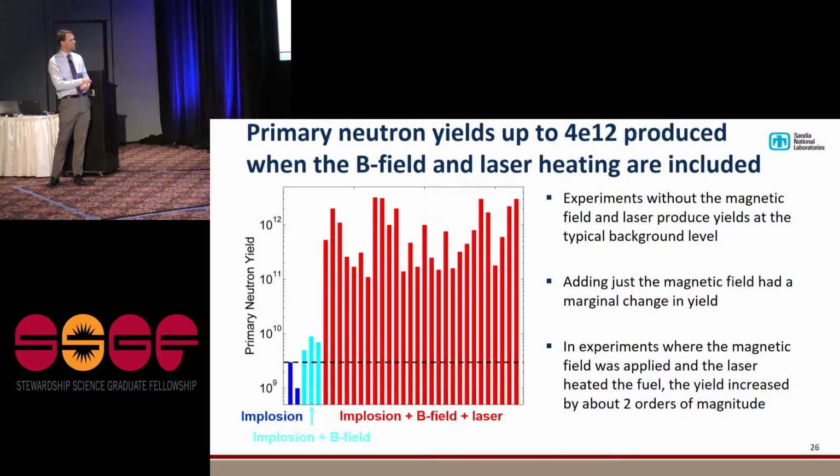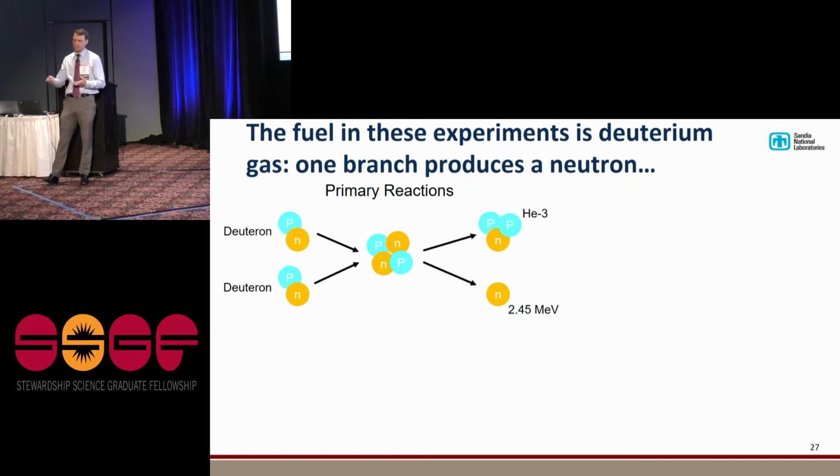And so one of the things that we established is that if we just implode our target and we include the fuel in it, but we don't add any magnetic field or any laser, we essentially get roughly the background that we would get if there was no fuel in the target. When we apply a magnetic field, we see a small increase in the total amount of neutron production, maybe a factor of a couple. But when we apply all three components together, we see something like a 2 to 3 order of magnitude increase over the background.